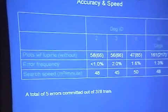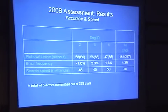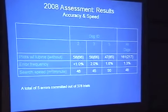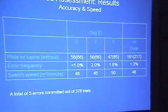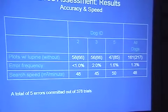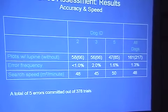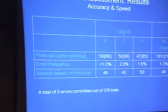This was kind of the most important part, trying to test their accuracy. 378 trials between the 3 dogs total, and there were 5 errors. They misclassified. They either missed a plant on a plot, or they false alerted. And we thought that was really pretty incredible. We were really, really happy how quickly it was to train the dogs to make that kind of discrimination so quickly, and what they were able to do.